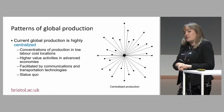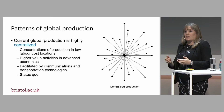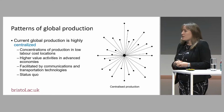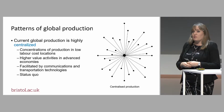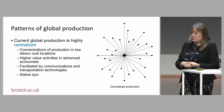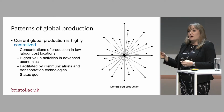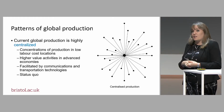So we do see higher value activities sometimes remaining in advanced economies, and we can see a space for AM increasing the amount of those higher value activities that stay in advanced economies. We are seeing a lot of rhetoric about how some of those activities could be reshored, and I'll talk about that in a moment when I talk about decentralized production. Now, of course, all of this and globalization has been facilitated by communication and transportation technologies to support these very long, geographically extensive supply chains.